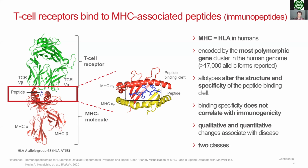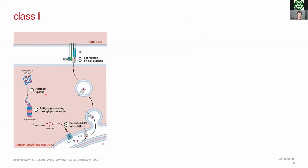And there are two classes of MHC or HLA molecules in humans, and I will now walk you through these two different classes and why we have two. Class 1 is presented on any nucleated cells.